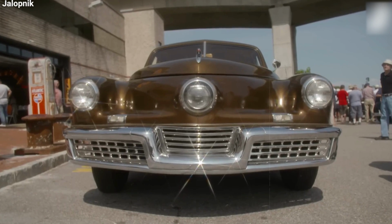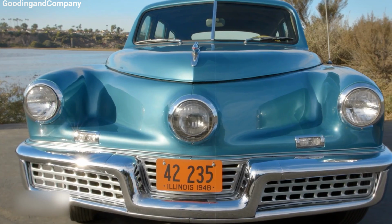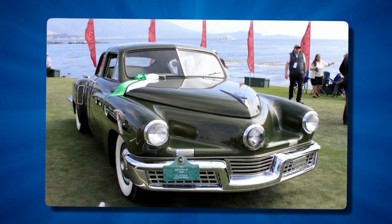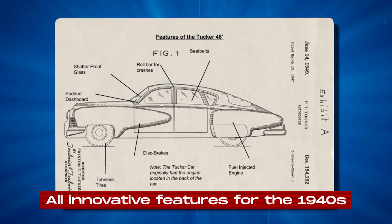One of its unique features was the Cyclops center headlight that turned with the front wheels for better visibility. Safety was a top priority in the Tucker 48's design, with a padded dashboard, laminated safety glass windshield, and a passenger crash compartment. All innovative features for the 1940s.